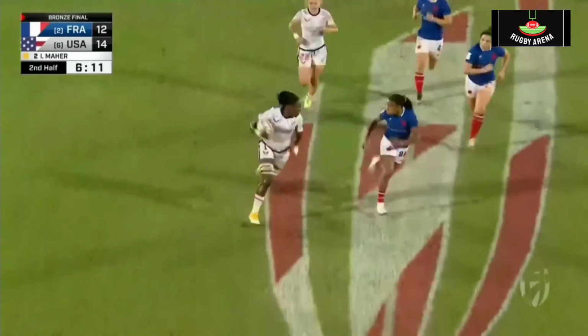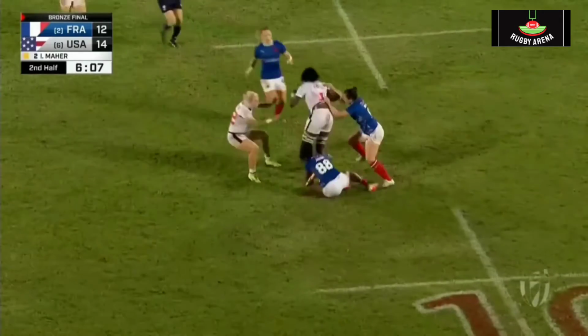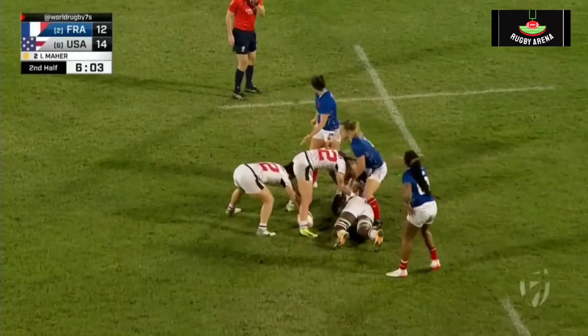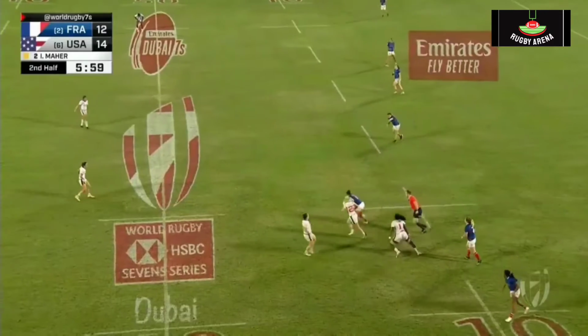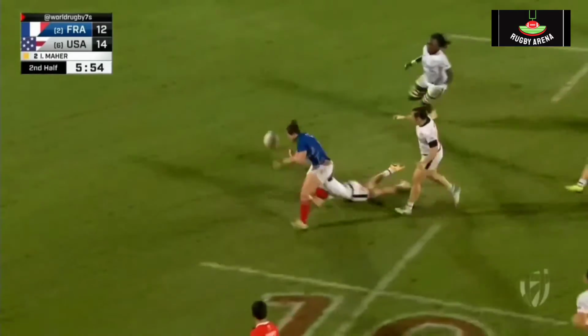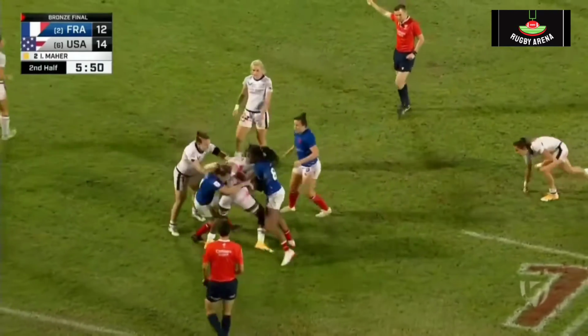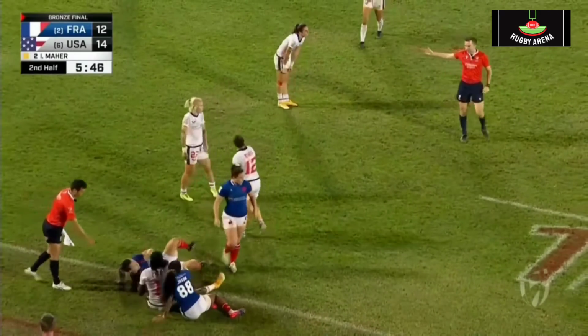Sullivan pushes it wide. Teta Emma this time is wrapped up. She got a crucial try at the end of the first half, but she's struggling to get that ball back, and she's been penalized. So the penalty means Ilona Maher won't be allowed back on the field from the sin bin, but that will mean there is no advantage with the USA one person short. Yeah, he's done well to blow his whistle there.